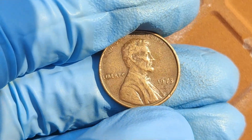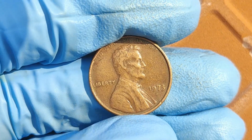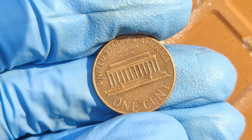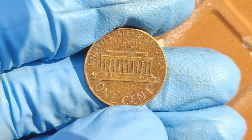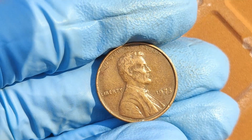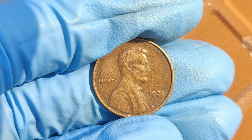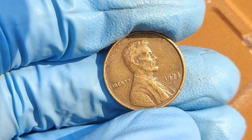Now, before you rush to check your coin jar, let me explain why the 1973 penny is turning heads in the numismatic world. It's not just about the age. It's about the rare errors and unique minting anomalies that make some of these pennies worth a fortune. And trust me, these errors are so subtle that most people never notice them, until it's too late.